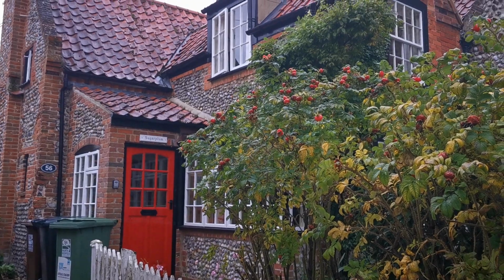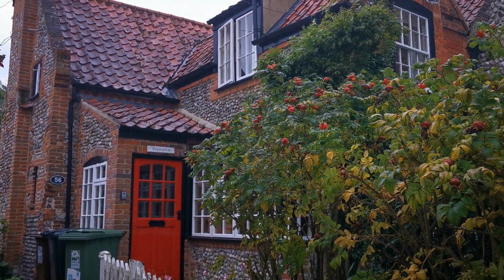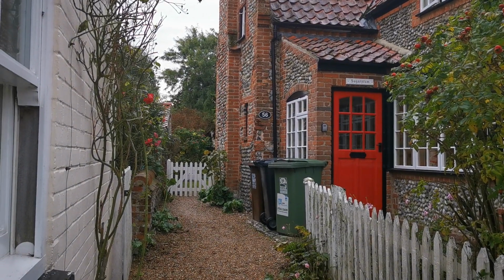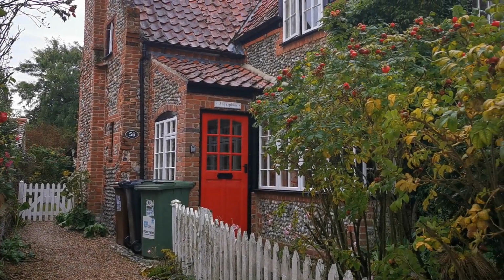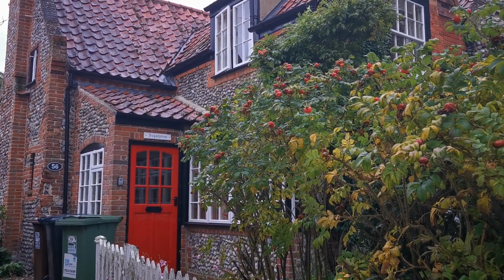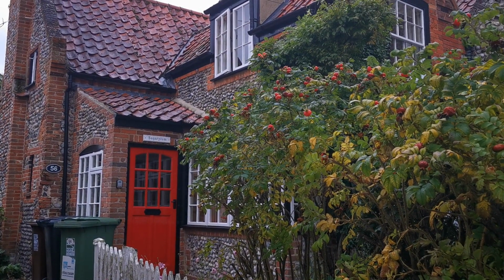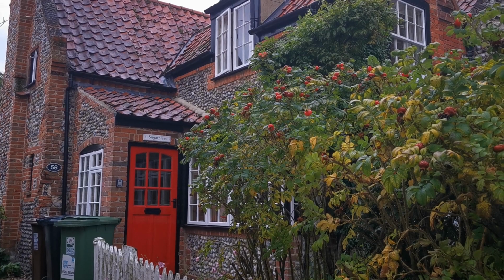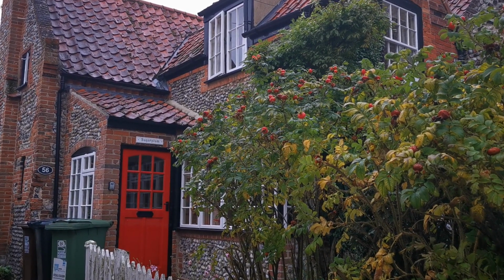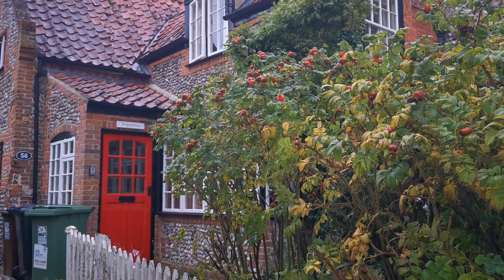This is one of the really pretty little cottages called Sugar Plum, just tucked away down a tiny little loke with a beautiful little garden behind it. This one used to be on the rental market with the Blakeney Cottage Company at one stage. Not sure whether it still is this season, but a very nice painted red front door there, and a period Blakeney cottage with red pan tiles on the roof and the wooden windows.